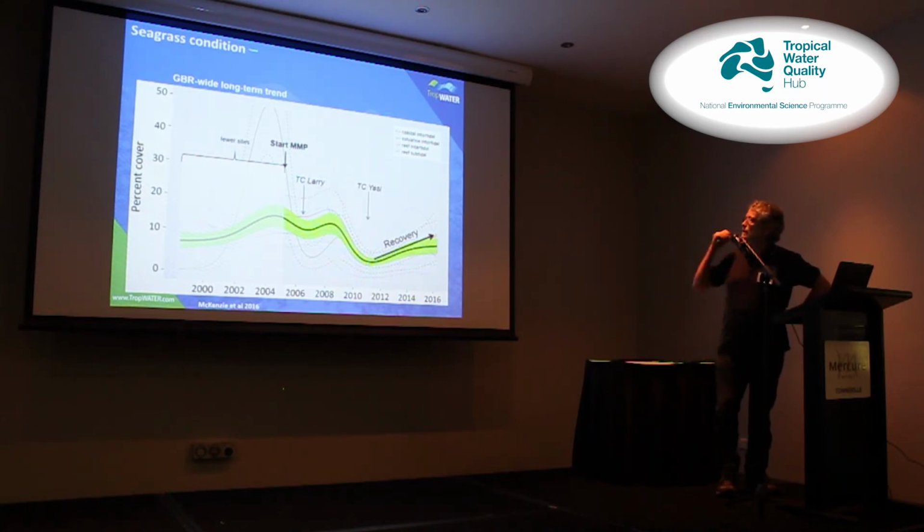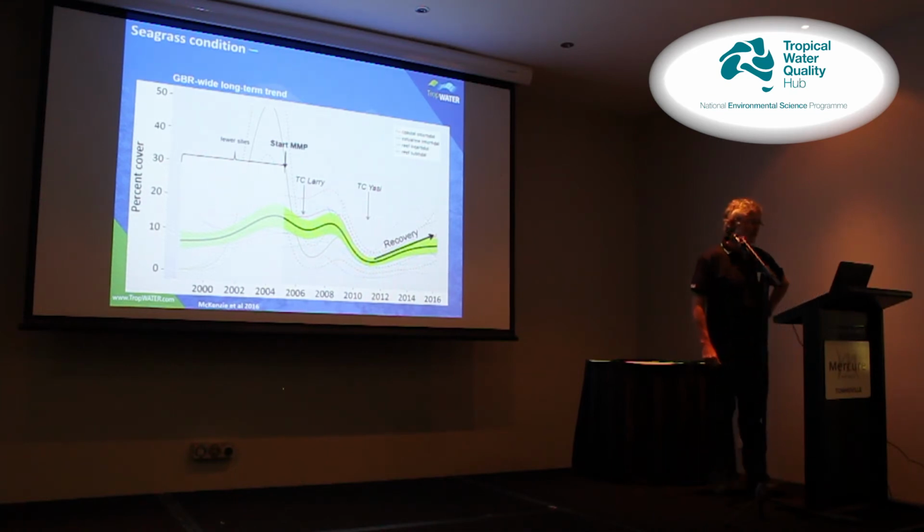But if you just put it all together, you can see it follows probably a predictable trend, dropping away after the big cyclone events and then slowly recovering. Katerina was probably correct for seagrass as well as corals, that it's very much the stream flow, water quality and water clarity that affects the seagrass, not just the cyclone event itself. The cyclone event itself is more focused, but following that, the rainfall means you get a recovery. It's really slow.